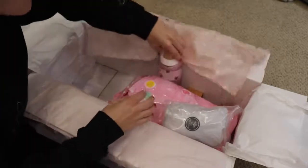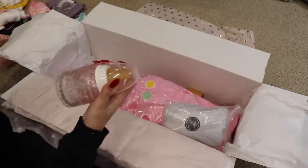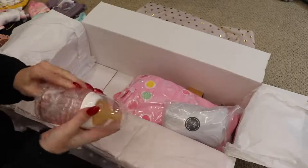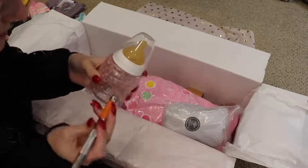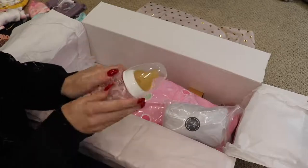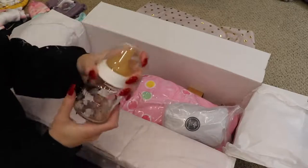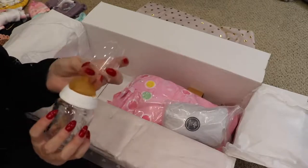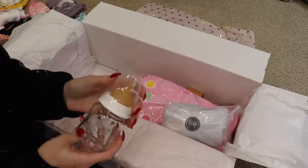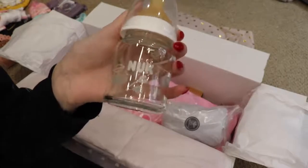Okay, we're almost there. Oh, okay. A cute bottle. This is, like, heavy. Is this glass? It is a glass bottle. Okay, why can't I open this? I don't want to scratch the glass. I'm just gonna, there we go. Wow, I've never seen one of these. It's a Nook glass bottle, and then it has the old-fashioned yellow nipple. That's so cool. That's so pretty. Look at that. That is gorgeous.